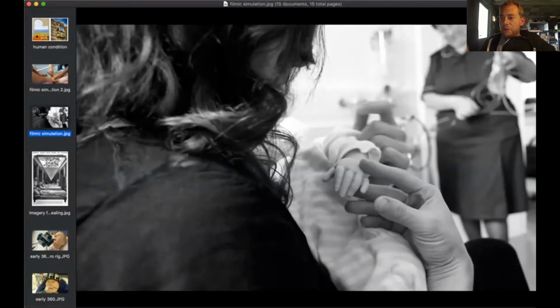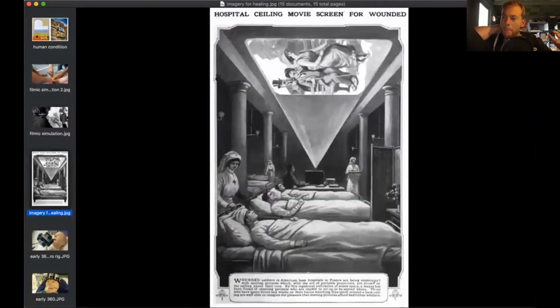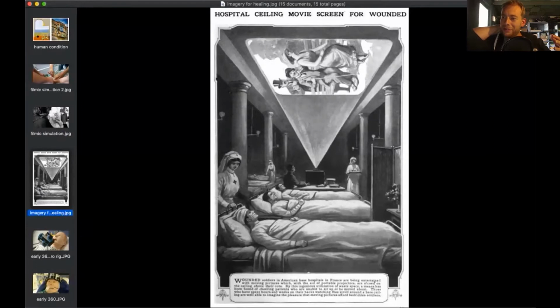But actually, if you look back at history and medical imagery, before imagery was used for diagnosis, it was used to understand and to enhance and heal. There's an image here of projected imagery, so big imagery, sort of pre-360, which was used to entertain and for well-being. If you could go to the next image, David, there's this wonderful example of American soldiers in a French hospital having films projected on a ceiling. I just thought that was really magical, this idea of the big image, or the immersive image.